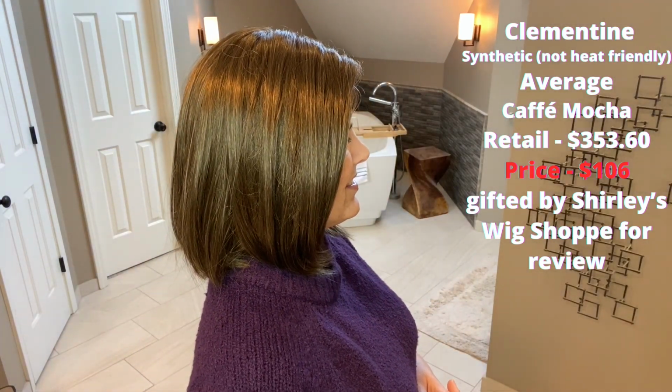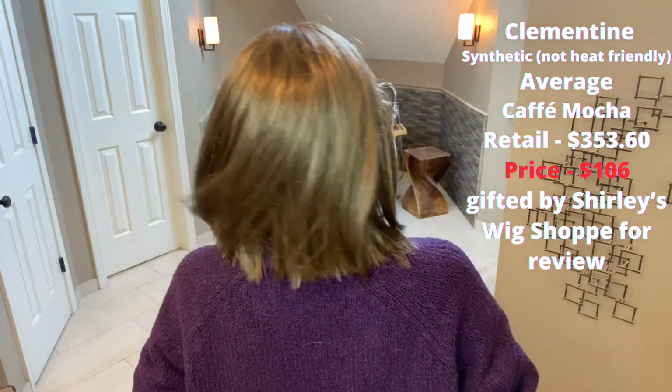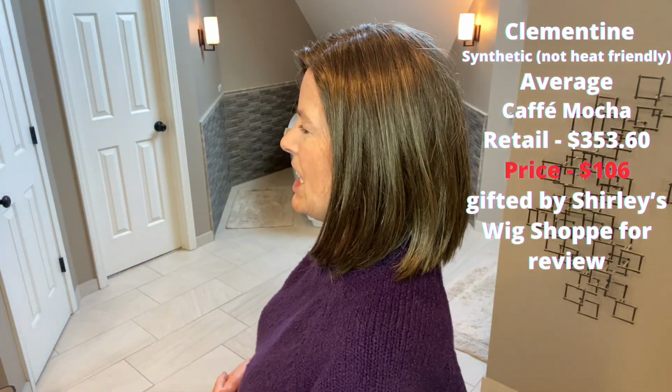So let's get a good look at her from all sides. Here she is from the right, and the back, and the left. I just love a little bob style like this. It's so elegant and can also be casual at the same time.